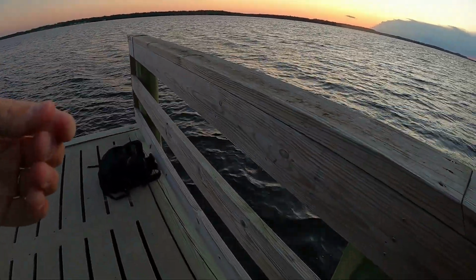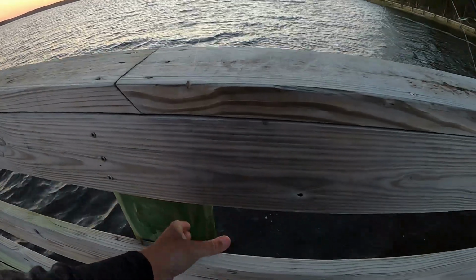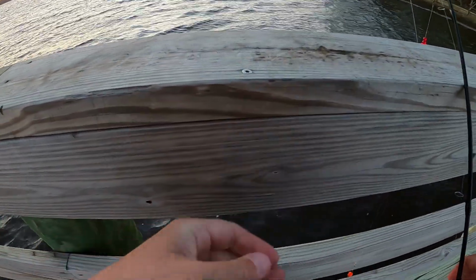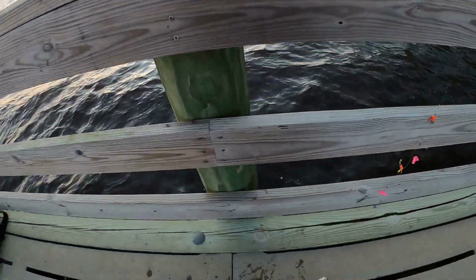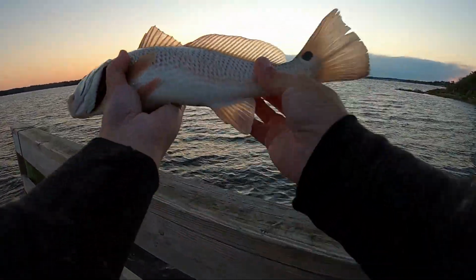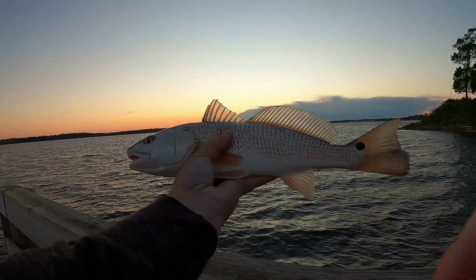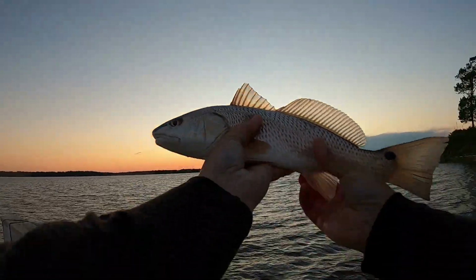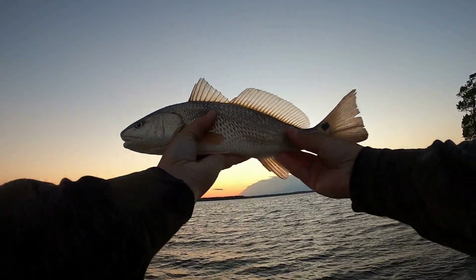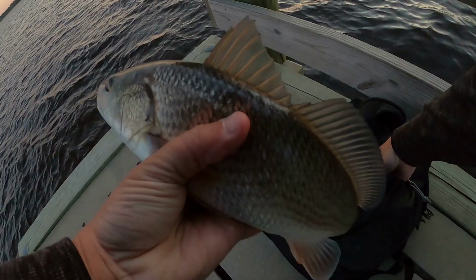Okay. That works. Hold on, buddy. Alright, I'm just going to measure it real quick. Let me see. That's a pretty one. It's a little bit smaller than the last one. You guys can see it. That pretty blue tail. Alright, let's get a measurement on you.